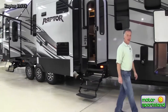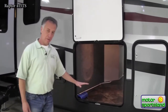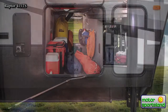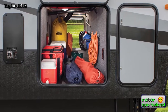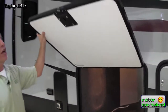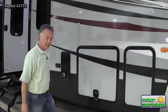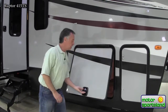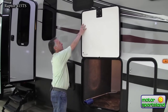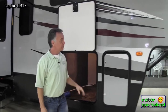Of course, Raptor has a great pass-through storage. It's got the drop-down frame, so the floor of the storage compartment is all one level, and it's quite a bit lower to give you more cubic foot of storage. Also, all Raptors come with the big, thick, heavy insulated door and the slam baggage latches, which seal up really nice. But in a fifth wheel, it's important too, because a lot of cold air can come in through here as well.